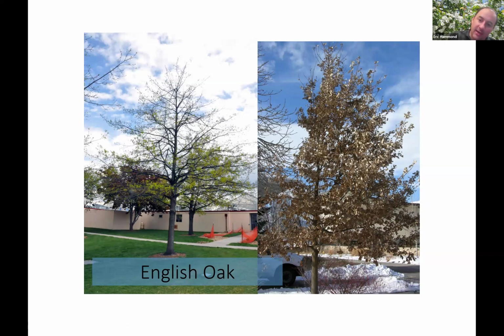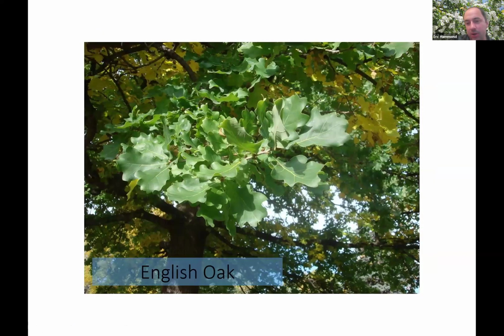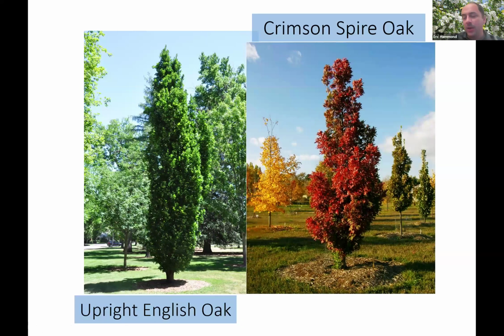Unfortunately, if I had been thinking better, I would have taken English oak out of this talk, because if you live in the metro area, we have a pest that's kind of making a problem with it called Gamble oak borer, that we're not really sure if it's going to be a persistent problem or not. But there are some really exciting trees which are crosses that use English oak that I do think you might want to consider. And this one here on the right is the one I like the most.